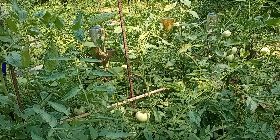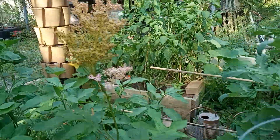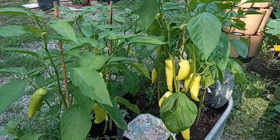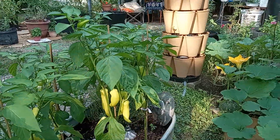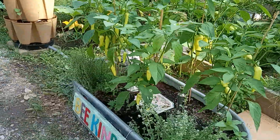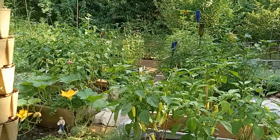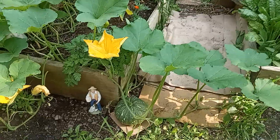Always on the lookout for tomato hornworms. I've been finding a few. Some nice Hungarian hot wax peppers there. And I've got a new sign I painted hanging there. Be kind. It's really not that hard. But yeah, see, here's another squash or pumpkin there.